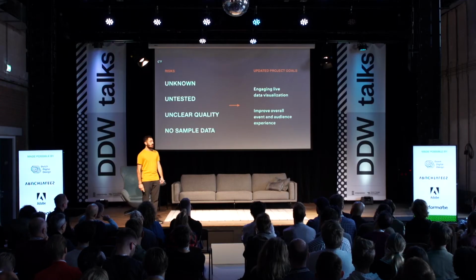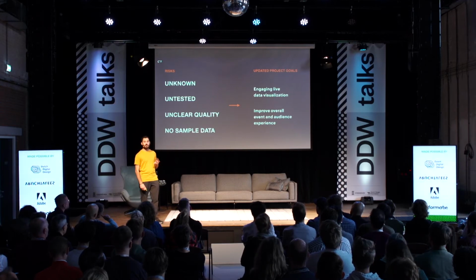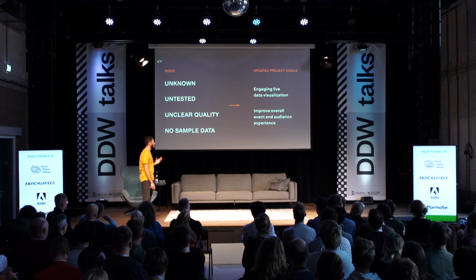And especially when you work and collaborate with different disciplines and different partners, often all these moving pieces come together only towards the end of the project. With so many unknowns and difficulties with the data quality and so on, we had to redefine the project goal a bit. So we decided to not focus too much on the quality of the data and visualizing the numbers and the data in a raw format.